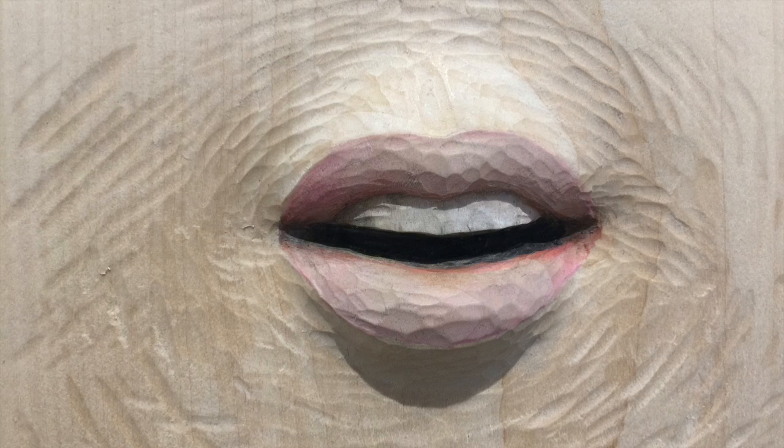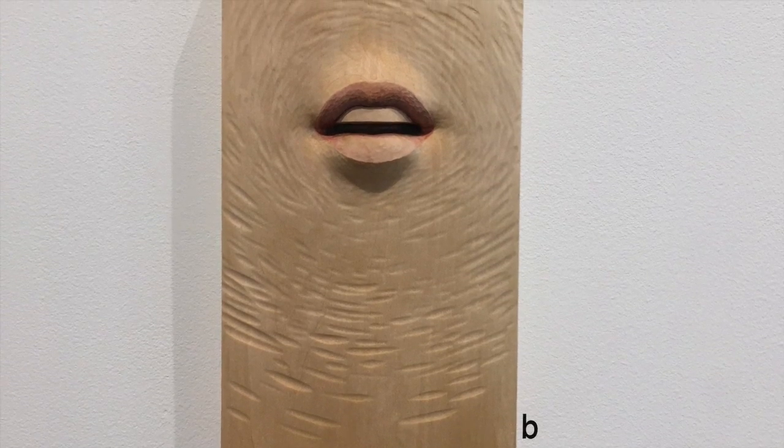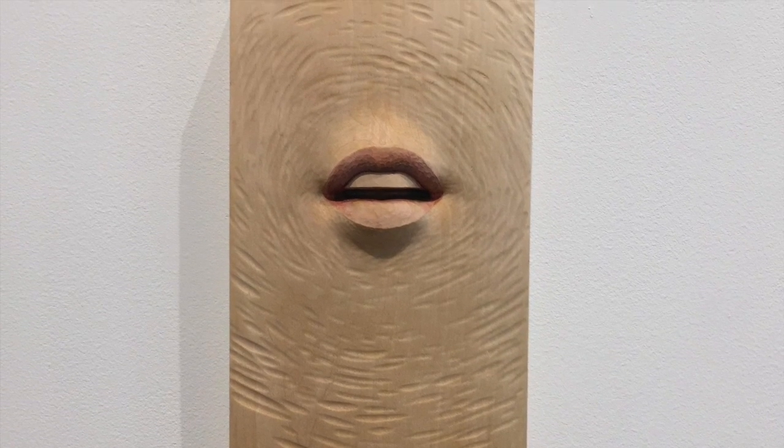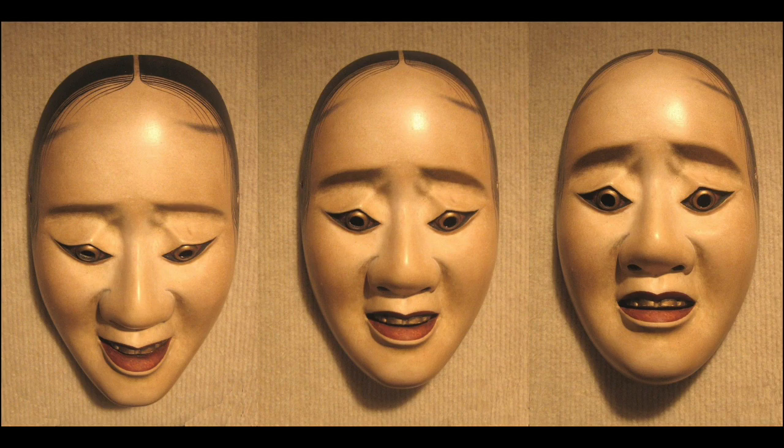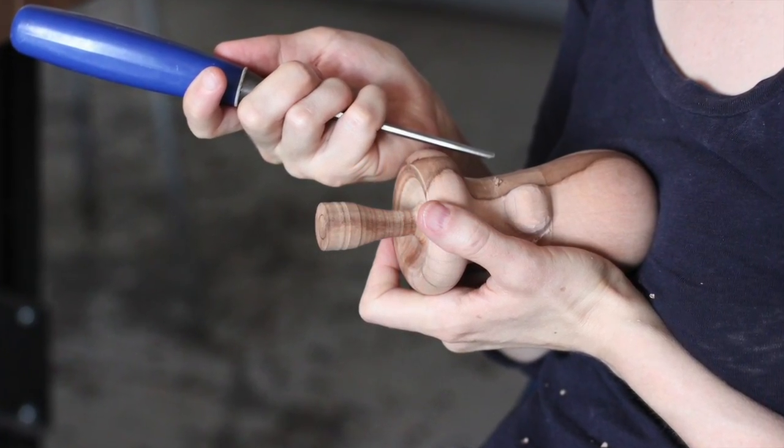I started getting into carving mouths when I was living in Japan in 2000, and I was working as an English teacher. And I think it was a combination of both seeing a lot of Noh masks when I would go to museums and using those as my teachers for what I was trying to learn to carve, and also watching people's mouths all the time because I don't speak Japanese very well, so I'd be trying to figure out what is that sound that's coming out of their face and what does it mean.